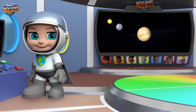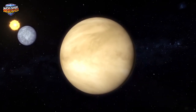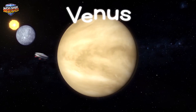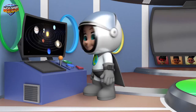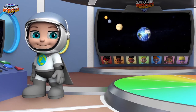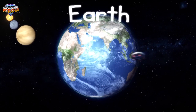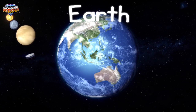Let's take a look at the second planet that orbits the Sun in our solar system. The second planet orbiting the Sun is called Venus. Venus. Let's take a look at the third planet that orbits the Sun in our solar system. The third planet orbiting the Sun is called Earth. Earth.